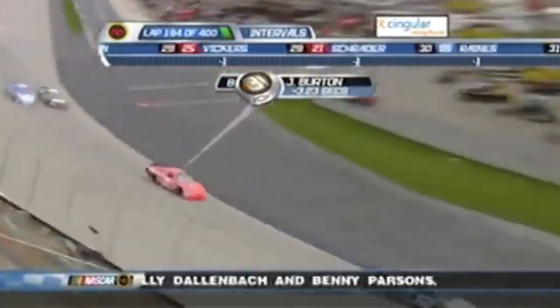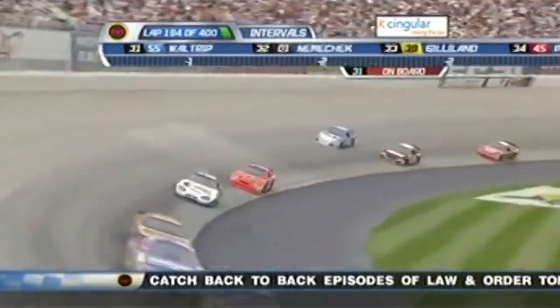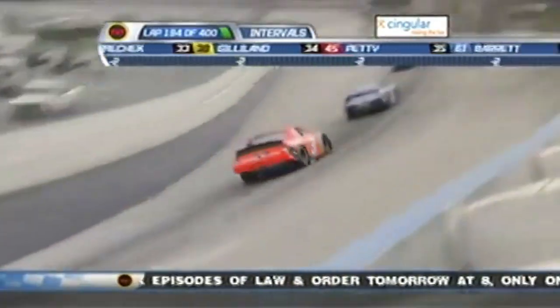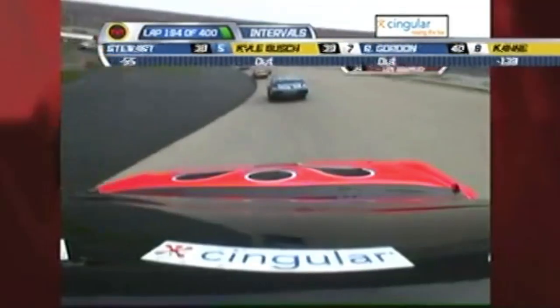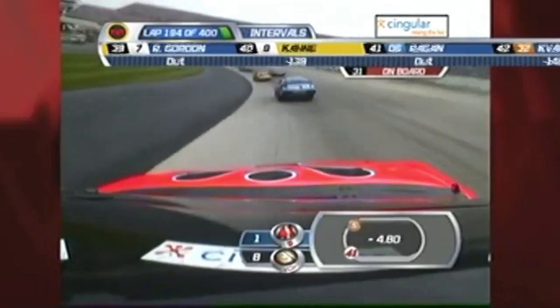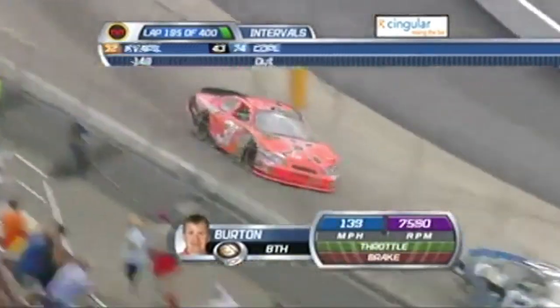Matt, what's going on with Jeff Burton today? Well, BP, it seems like they have finally hit upon the setup for Jeff Burton. Now, they made an air pressure change in 3 of the 4 tires on his last stop. Set on this pass run right before the caution. Seems like we have really found some speed in this race car, and he was knocking on the door of the top 10 when that caution came out.